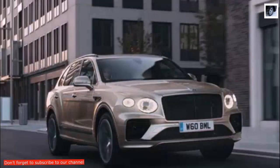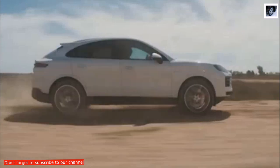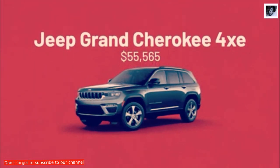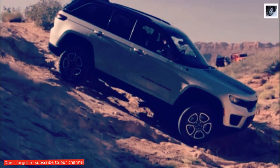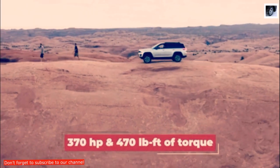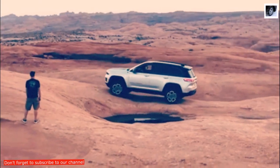Looking for luxury, huh? Here's what we the Hot Cars people recommend as the best of the best luxury hybrid SUVs. The Jeep Grand Cherokee 4xE, $55,565. It's in its 5th gen, and the latest is the greatest iteration so far. The 2-liter hybridized inline-4 mated to a pair of electric motors generates 375 horses, 470 pound-feet of torque, and can get you up to 25 miles in electric-only mode.